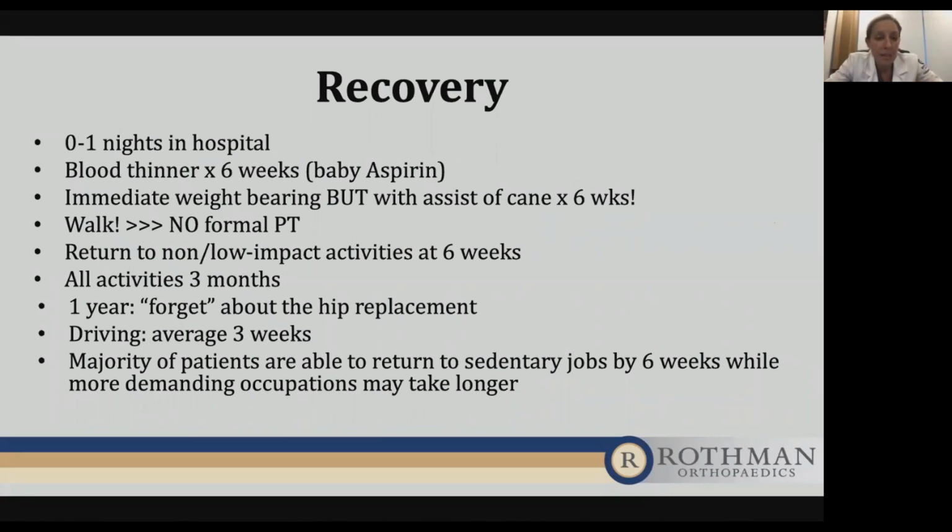Other things to keep in mind, driving is a common question, and typically the average is about 3 weeks from surgery before patients feel comfortable driving, but of course that varies, with some patients being a little bit quicker and others taking a bit more time. The majority of patients are able to return to sedentary type of jobs by 6 weeks, and more demanding physical occupations may take a little bit more time.